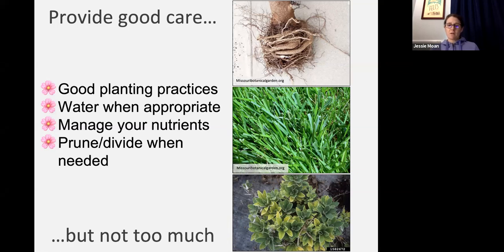One is when the roots are all balled up like that, they're not providing that anchoring structure that we need from roots for things like trees and shrubs. And so they just grow in this mass versus growing out and away from the tree and giving it a really good solid footing in the soil.